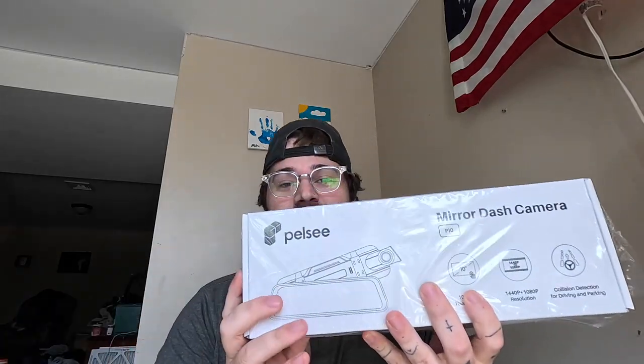So today we got the Pelsee, hope I'm pronouncing that right, P10 mirror dash cam. This is really, really cool because this is a full touchscreen dash camera. It's 10 inch length, which gives you a lot of space for just maneuvering through the menus. It has a 1440 2K capable front camera, so very similar to the 70mm, and then the rear is a 1080p resolution.